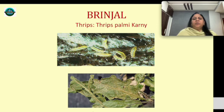Thrips. Thrips also attack the brinjal. Thrips damage in two ways. One is they suck sap from the leaves, and they also damage the leaf by scraping the leaf parts. So this is the damage symptom, and you can see the thrips here.